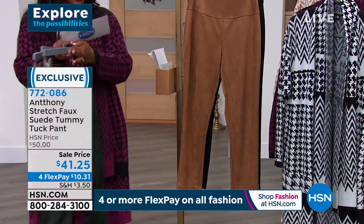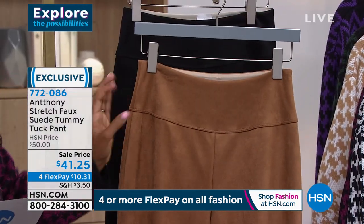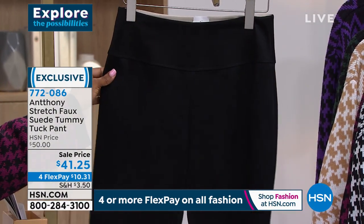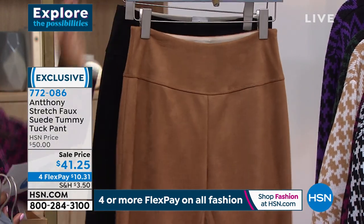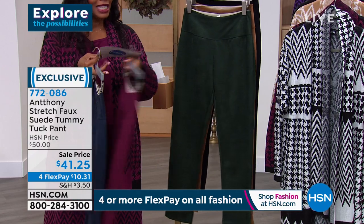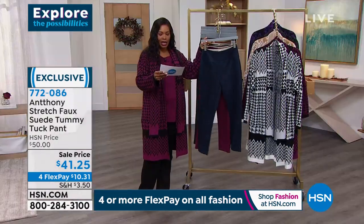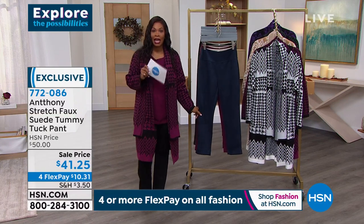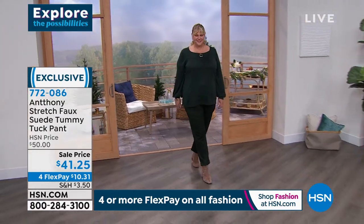You saw Jamie in that one. This is the dark camel, and again, this is what Victoria was showing and wearing. We also have it for you in black. If I didn't know that it was faux suede, I wouldn't know that it was faux suede. It's so real in its feel and its fit. We've got it in extra small to 3X. You can machine wash these at home. Anthony, I'm throwing it over to you. We wanna hear all of the details.